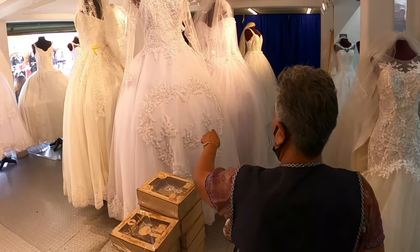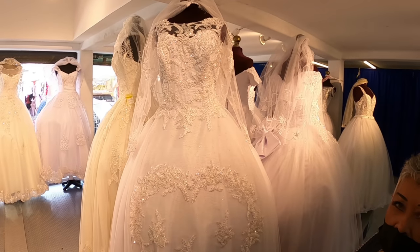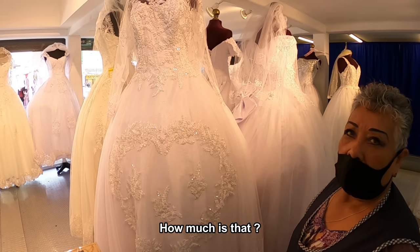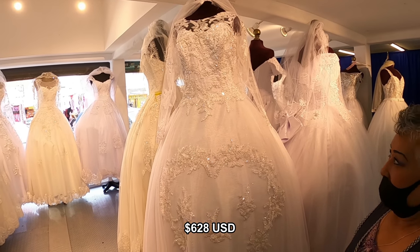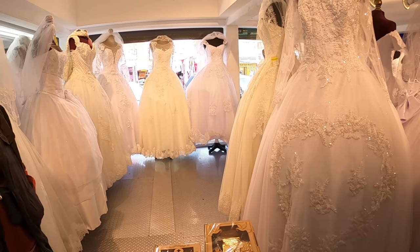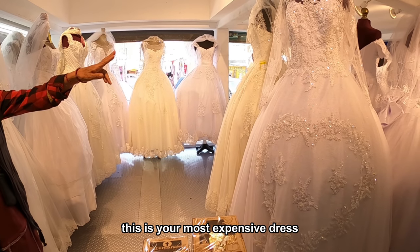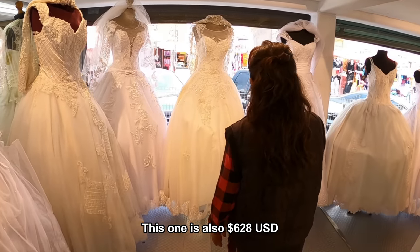Okay, this is their most, I think, expensive dress right here. ¿Y cuánto es este? 12,500. 12,500 for this dress, pesos. So, wow. Ese es el más caro.